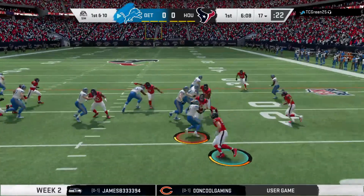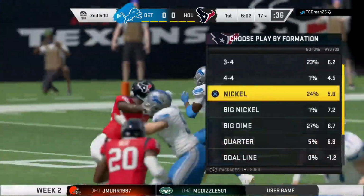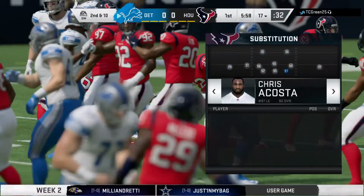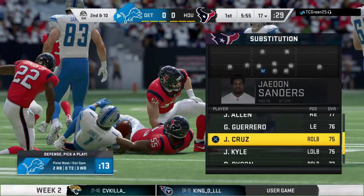Now the first carry for Ronald Jones, and just no chance of turning the corner. He can only get back to the line of scrimmage. 2nd and 10 coming up. I know that speed is the hallmark of today's NFL game, but the key to good rushing defense is still having your linebackers set the edge.